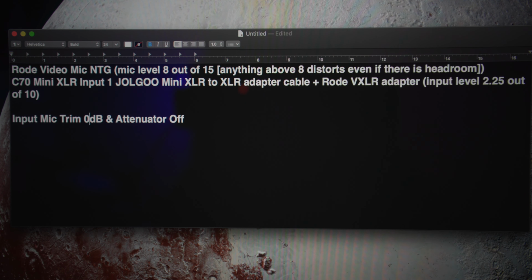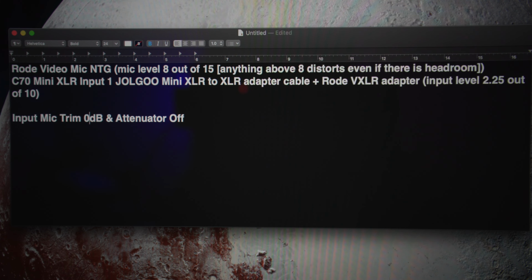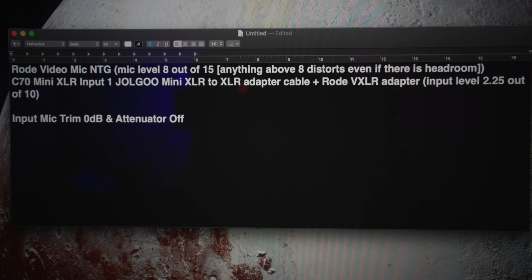That being said, I'm hesitant to always leave the mic trim and the attenuator on, because then when I need them, I don't have them. If I go to a monster truck rally and the noise is so loud, I can't turn it down. What other options do I have? I don't. I've burned my attenuator. I burned my mic trim to kind of get my noise floor down. I don't know what the answer is.